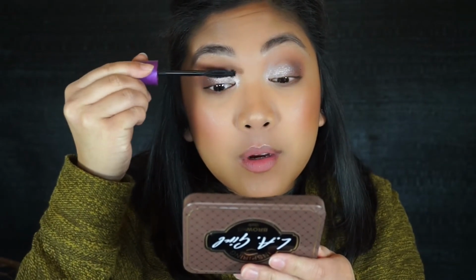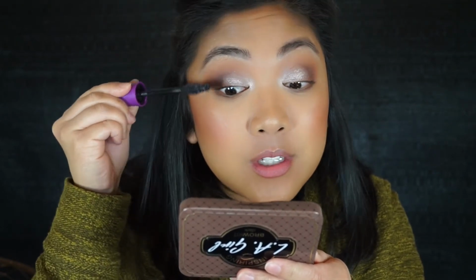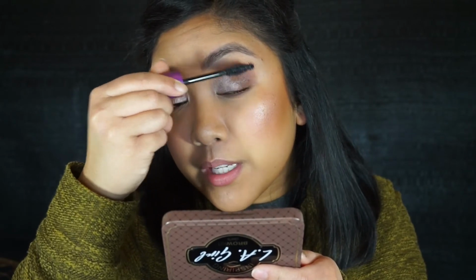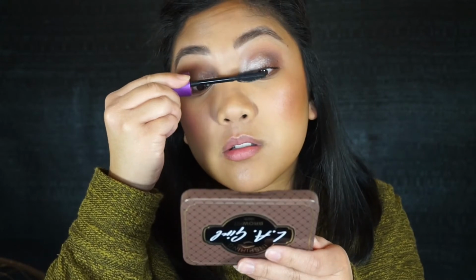Now it doesn't really matter how much mascara I'm going to put on it right now because I am going to put on some false lashes. But if I do wear mascara on my own, I will layer about 3 to 4 coats of this so I can get that really elongated, voluminous look on my lashes.